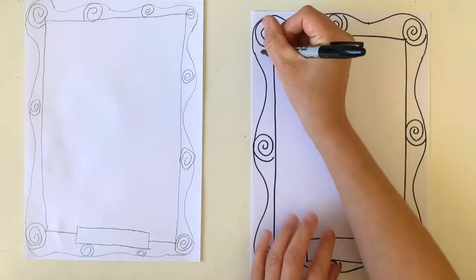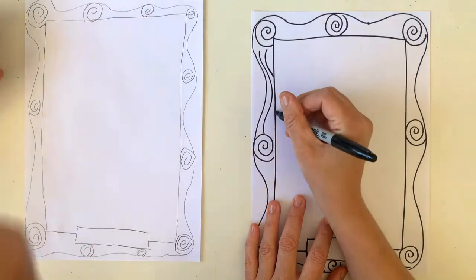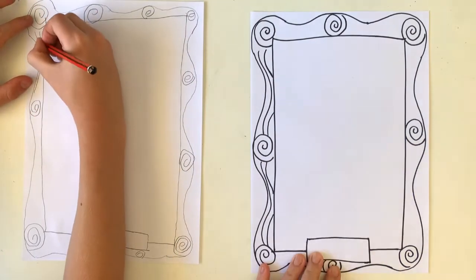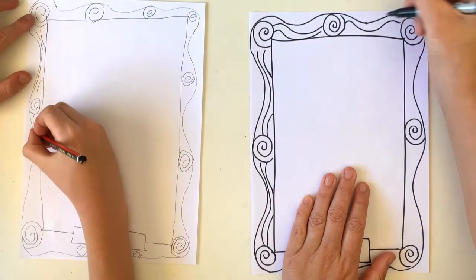Okay, now we're going to add some more detail. We're going to draw two wavy lines to join those swirls. So you can see I went off the page a little bit there. Just go off and then join it back up. So two wavy lines following the curve of the frame.